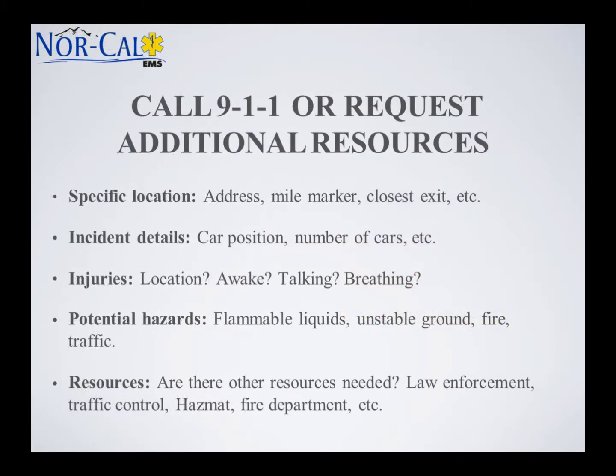Step 2 involves asking for help. In the unfortunate event of an injury causing life-threatening bleeding, responders must understand the priority of summoning 911 resources prior to approaching the patient. Here are examples of important information to be considered when speaking with 911 dispatch.